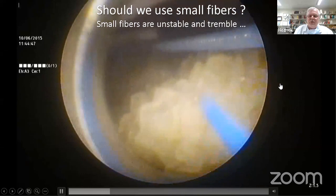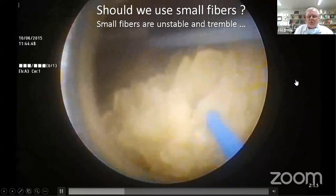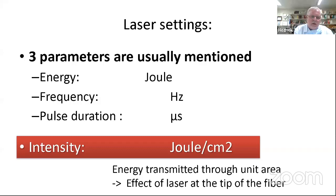So should we use small fibers as in flexible ureteroscopy? The answer is no, because small fibers tremble, and it is impossible to raise the energy level in the small fibers. So in the laser settings, usually 3 parameters are mentioned: the energy in joules, the frequency, and the pulse duration. But there is also a very, very important 4th parameter, which is not mentioned, and it is intensity. What does intensity mean? This is the energy transmitted through unit area. And this will determine the effect of the laser at the tip of the fiber.